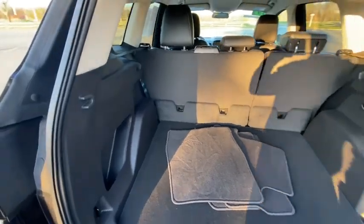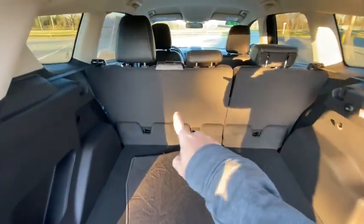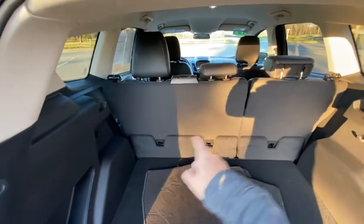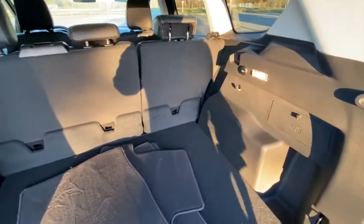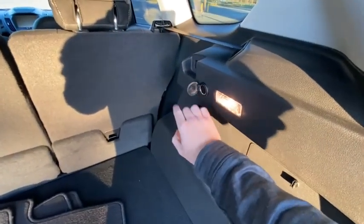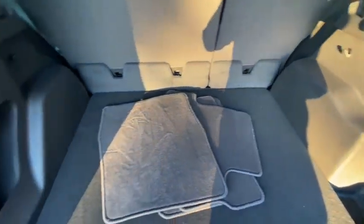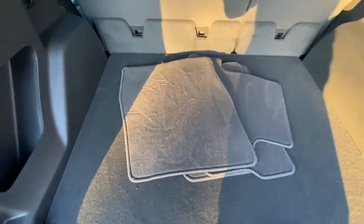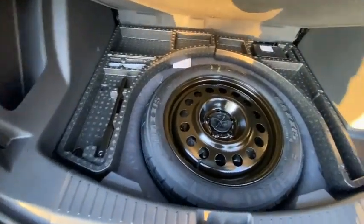This vehicle does have a lot of room in the back. You can also have a lot more room if you put down the two seats up front. There's little levers on the side of the seat, and the seats will fold completely down. You do also have a 12-volt outlet if you need to charge anything back here. And then right underneath, you will also find your spare tire and a little bit more storage as well.